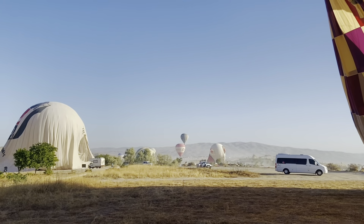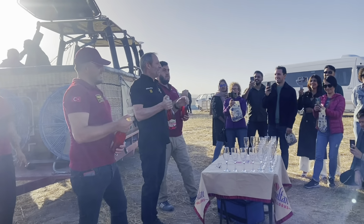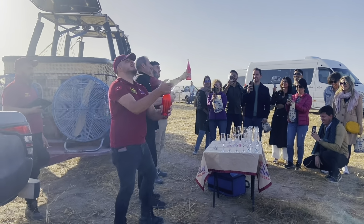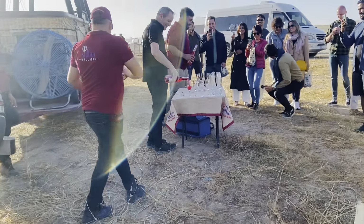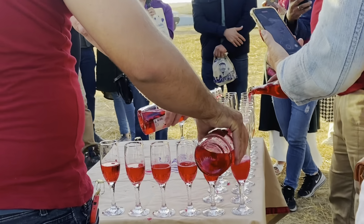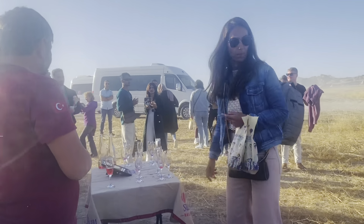That was not it. We also had a traditional champagne party after the flight. Yes, this is traditional. One, two, three. You also can tip the organizers if you wish.